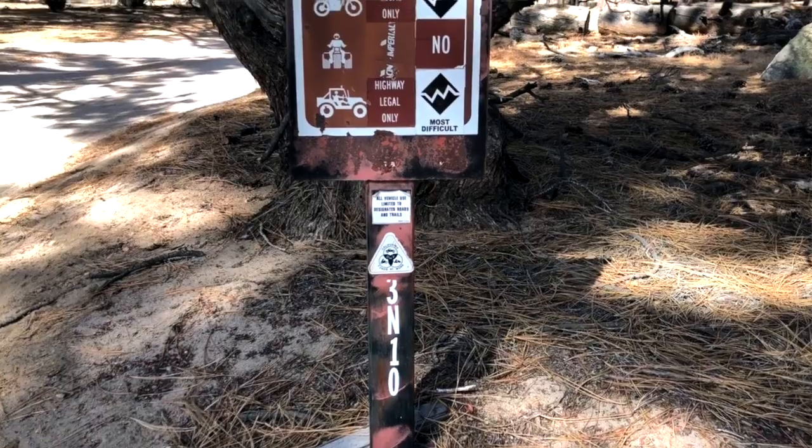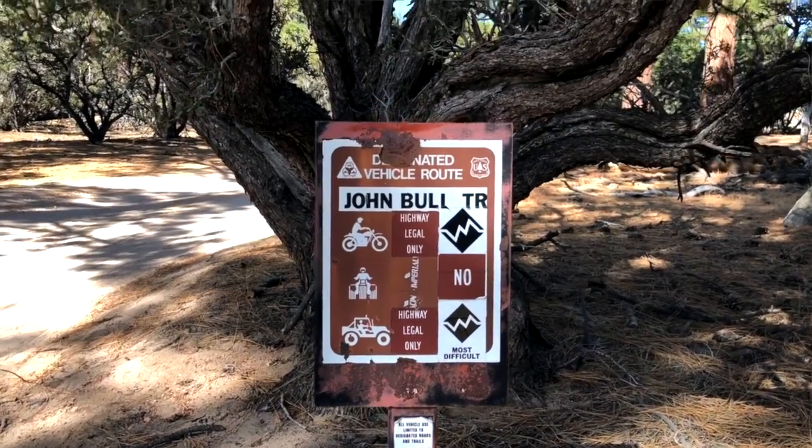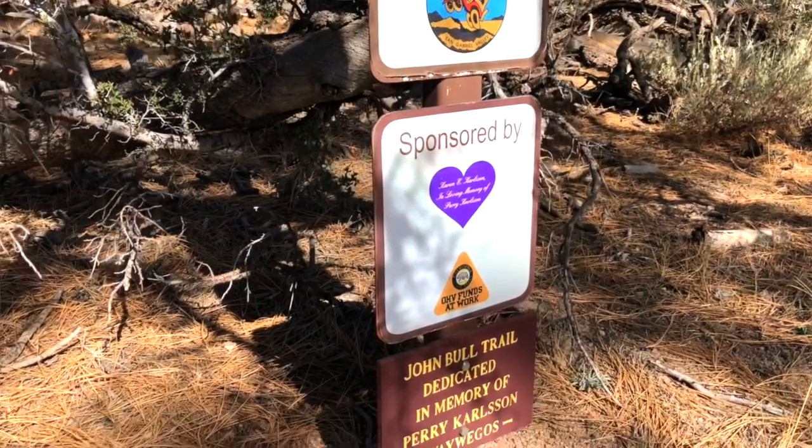Today I am at the granddaddy of the Big Bear Trails, John Bull. And we are going to do a complete trail review guide of the entire John Bull Trail from East Gatekeeper to the West Gatekeeper. We're going to show you every bump, every obstacle, every rough spot, every tough patch, and let you decide if you think you were able to do John Bull or not.